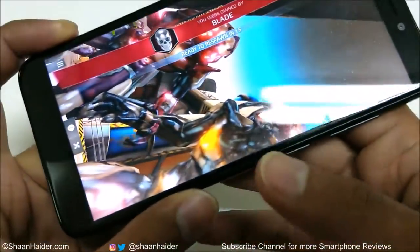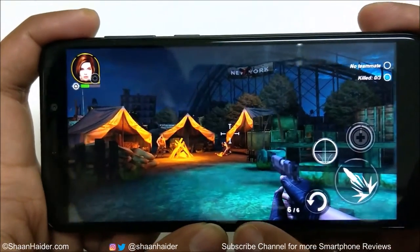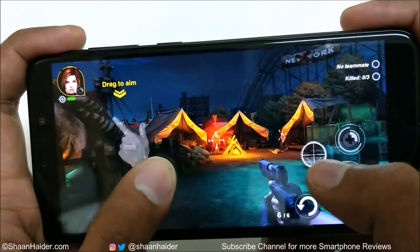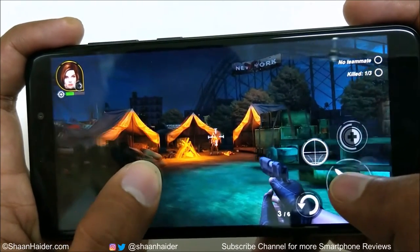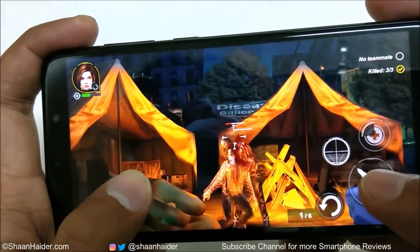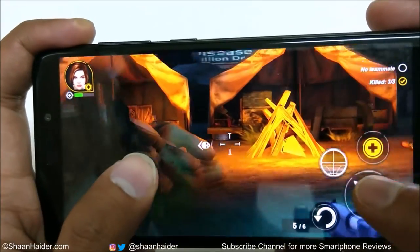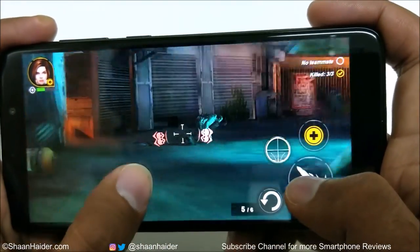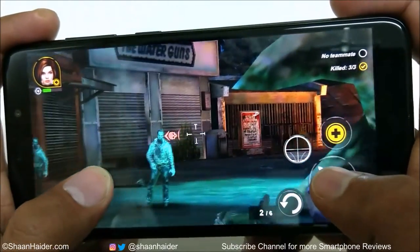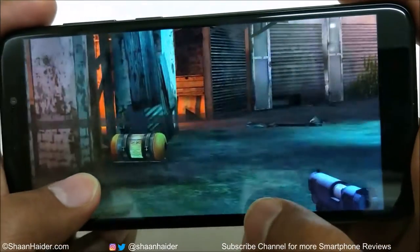So I'm not so good at playing this game. Now let's play something else. Let's play Dead Warfare. So you can see that the graphics quality is really nice on Dead Warfare here. Everything is looking quite good, nice and smooth. The graphics quality is good and there is no frame drop or lagging as well.